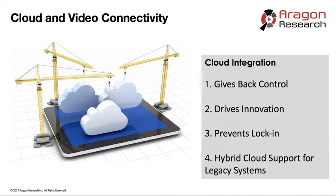It gives enterprises an element of control back because they can start to look at interoperating systems between clouds. That can allow them to get innovation because they can do unique configurations and add third-party apps into the mix that they couldn't have before with sometimes a dedicated on-premise system. And that helps prevent lock-in because there's a multi-vendor environment. And again, by having the hybrid support, I've got the legacy covered. I don't have to rip and replace. And again, that makes for happy end users and a happy IT department because they can get going sooner rather than having to wait.